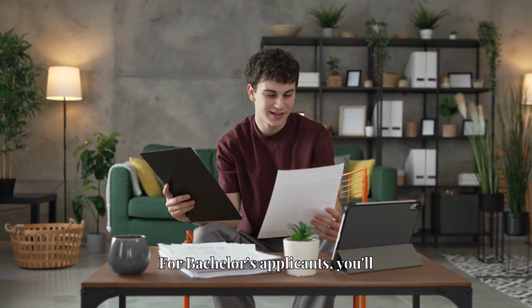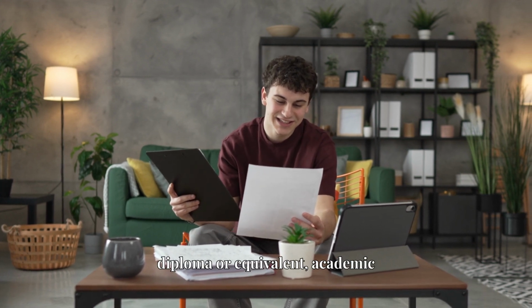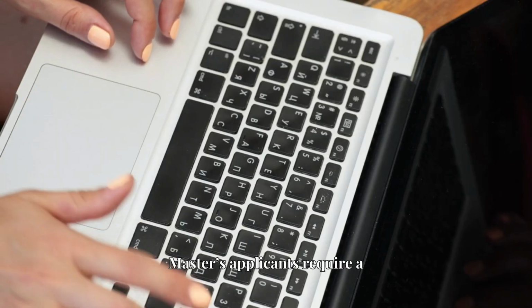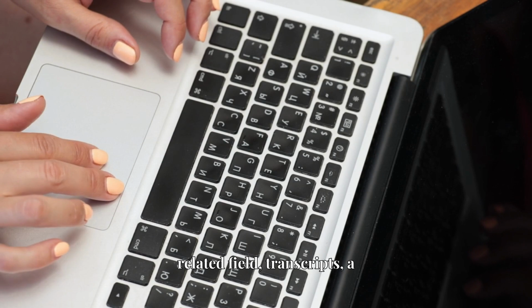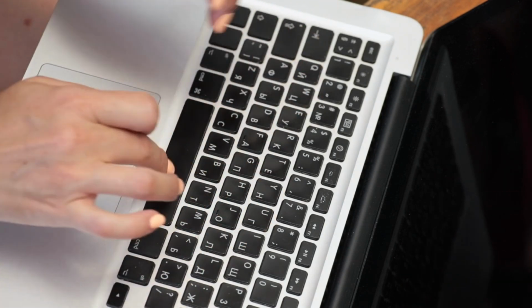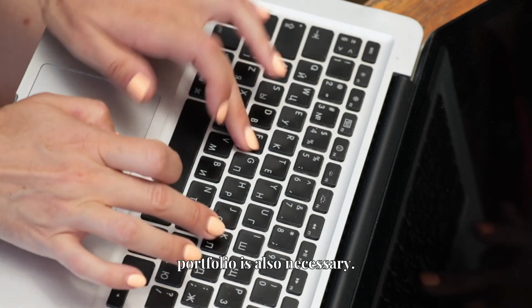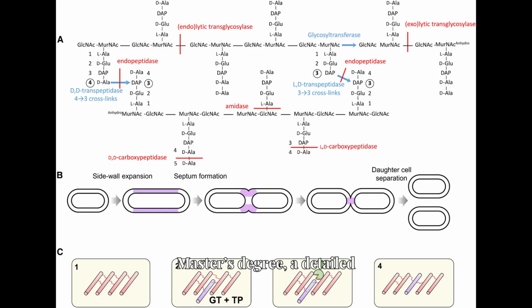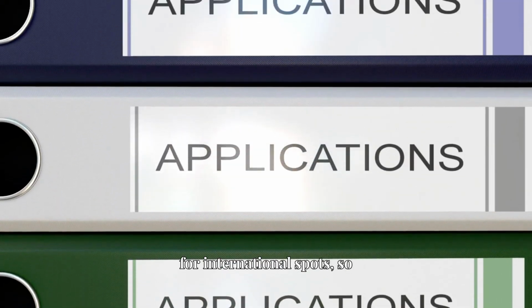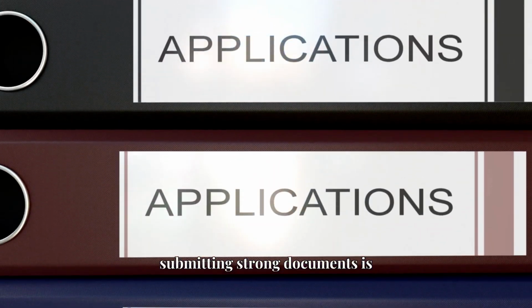For bachelor's applicants, you'll need a high school diploma or equivalent, academic transcripts, language proficiency, and a motivation letter. Master's applicants require a bachelor's degree in a related field, transcripts, a CV, a statement of purpose, and 2 recommendation letters. For arts programs, a portfolio is also necessary. PhD applicants need a master's degree, a detailed research proposal, supervisor pre-approval, an academic CV, and any relevant publications. Applications are highly competitive, with acceptance rates around 20 to 30% for international spots, so submitting strong documents is essential.